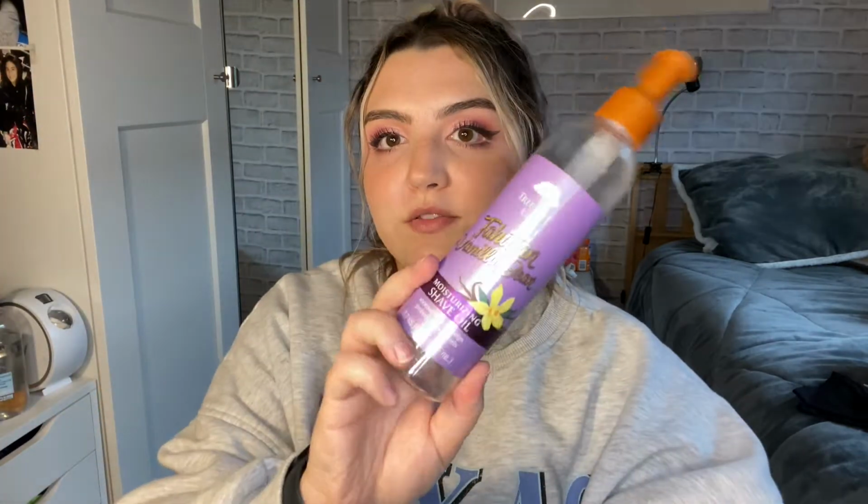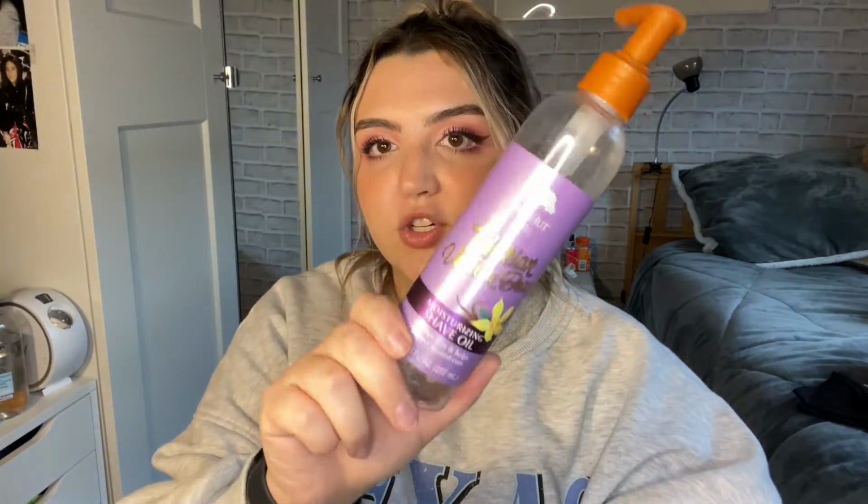Then I have some body care. I have another one of these Tree Hut Tahitian Vanilla Bean Moisturizing Shave Oils. These are my favorite thing to use in the shower. It's so much better than shaving cream because it's not as thick and it doesn't clog up your razor so you have to keep cleaning it out. This is really smooth, and it also smells amazing. This is my favorite scent ever from Tree Hut. So that one is really good, and I've always repurchased that. Right now I have the coconut lime one because they didn't have any of the Tahitian vanilla bean, which is my favorite, but the coconut lime one is really good as well.